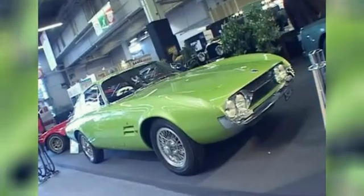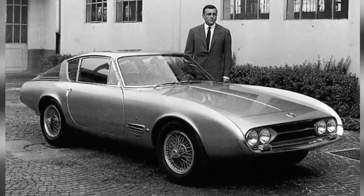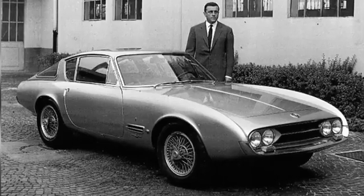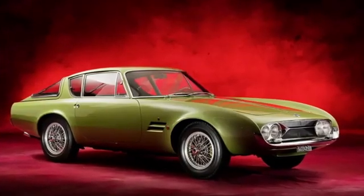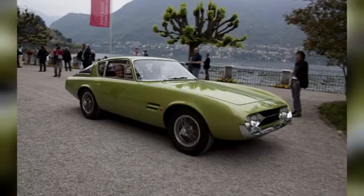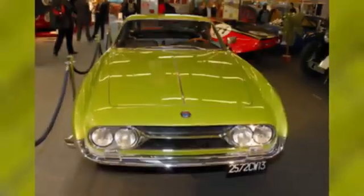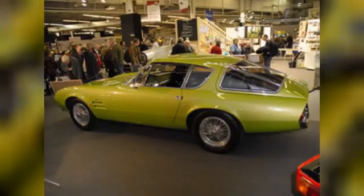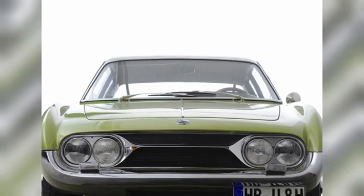However, after the first G230S appeared at the Turin Motor Show in 1963 and some other international shows, production was halted. It probably didn't meet the company's expectations. But design-wise, it was a game-changer. The birdcage design was a sight to behold. Don't you agree? You could still find one in its completely original condition, as it was displayed as recently as the Retromobile show in 2008.